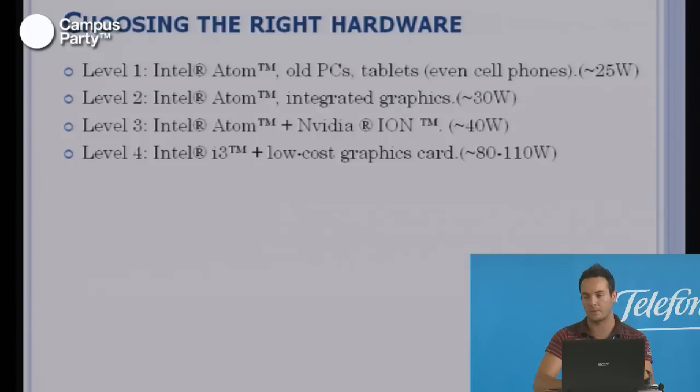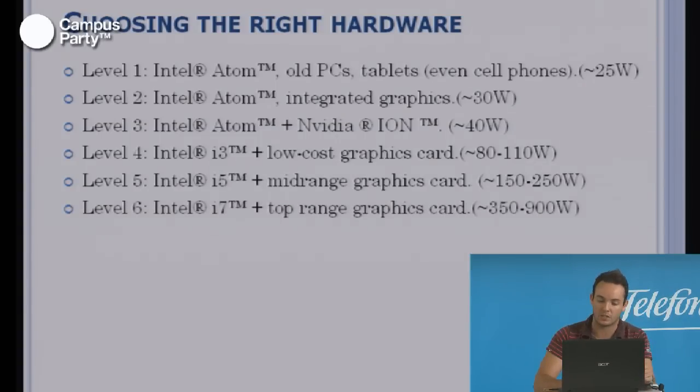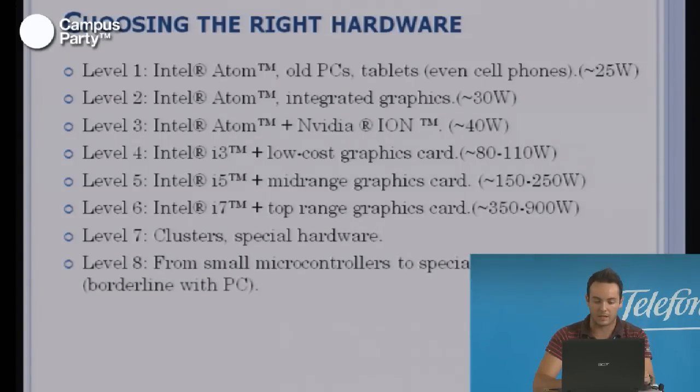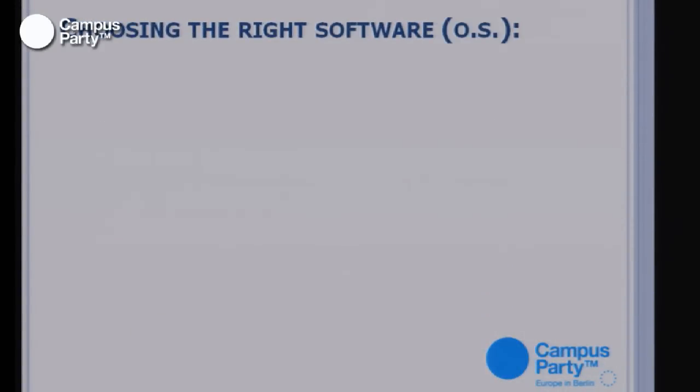For level four, just make a jump to i3 plus a low-cost graphic. For level five, Intel i5 plus a mid-range graphics. For level six, the most powerful Intel, which is Intel i7 plus a top-range graphics. For level seven, normally they use clusters or special hardware, like a big computer, like one room for each computer. I hope none of you use this. And for level eight, from small microcontrollers to special computers. These are no longer personal computers, but that's what it is.